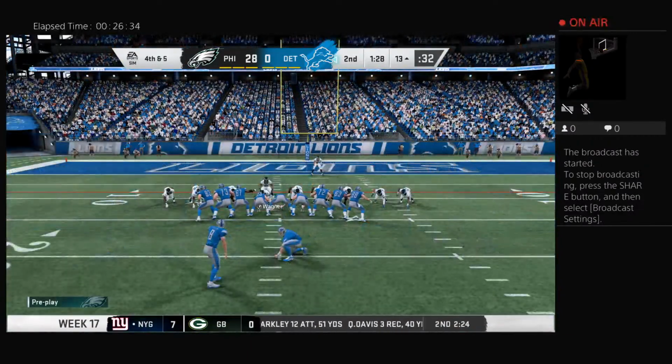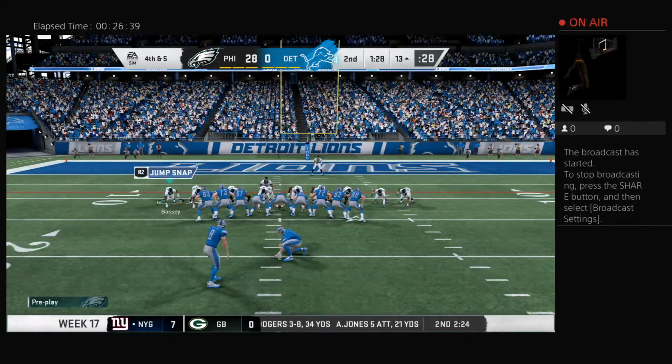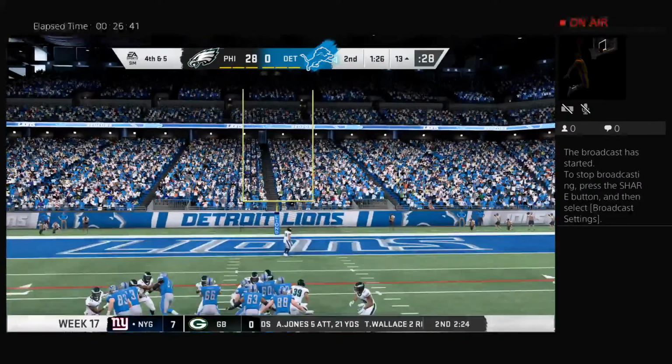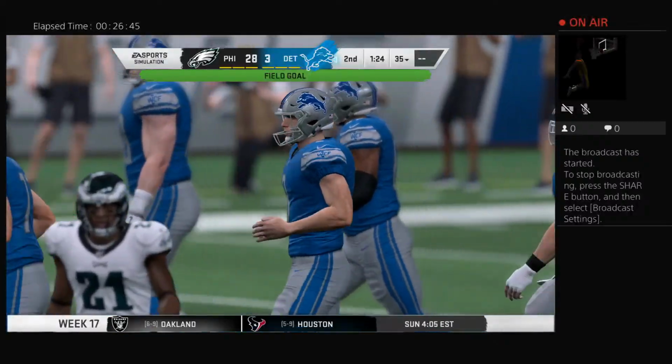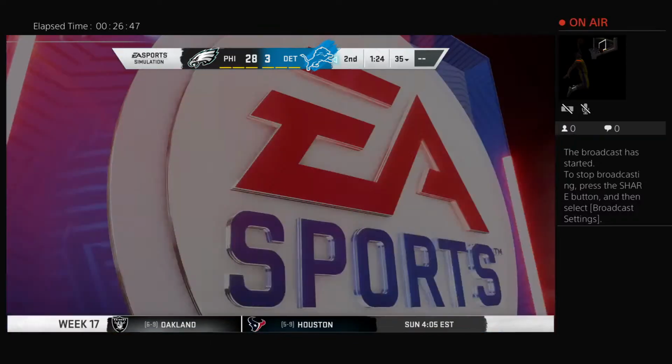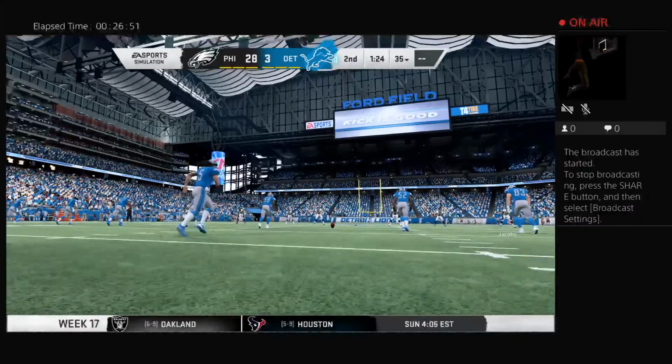Now to try the field goal, and here's Daniel Carlson. A 30-yard attempt. The kick by Carlson is good. And that drops a deficit from 28 to 25. So they do get to 3 points before they hit halftime. Something to build on, maybe.